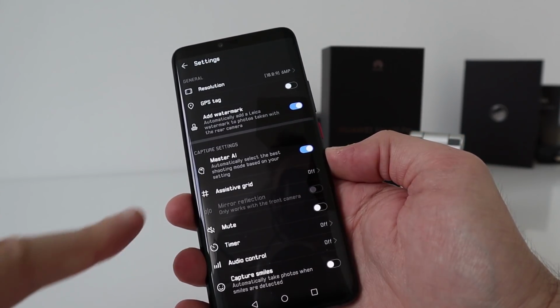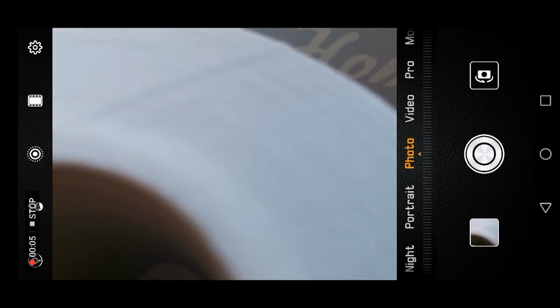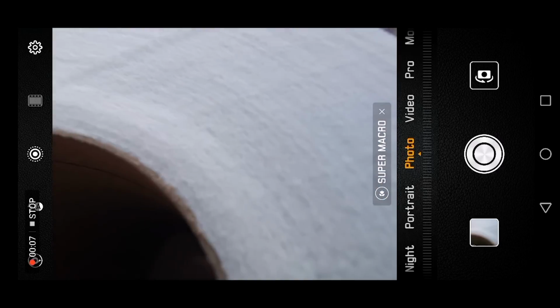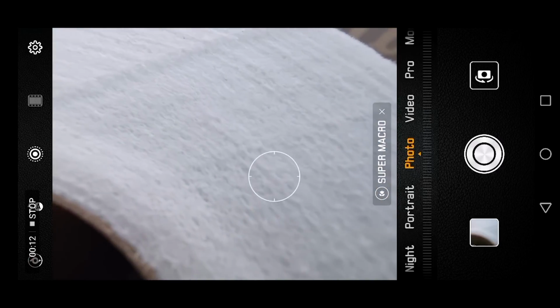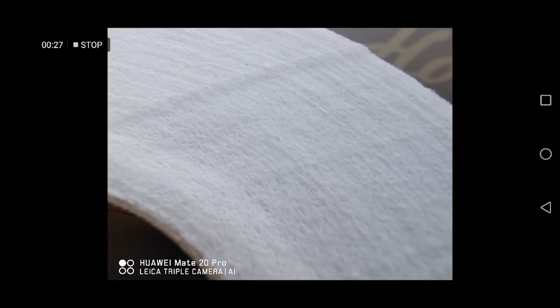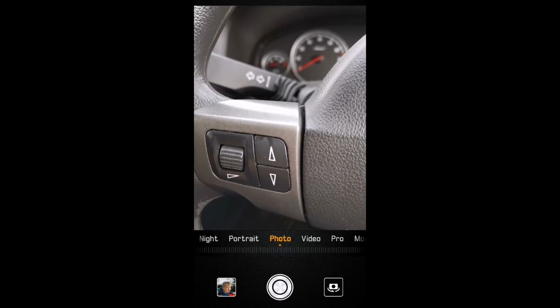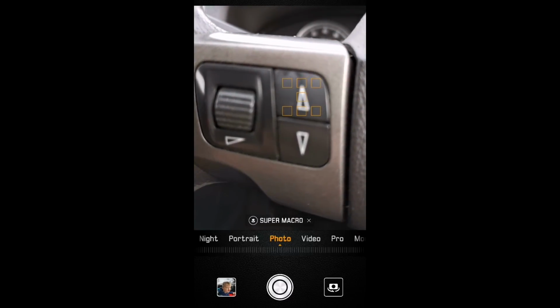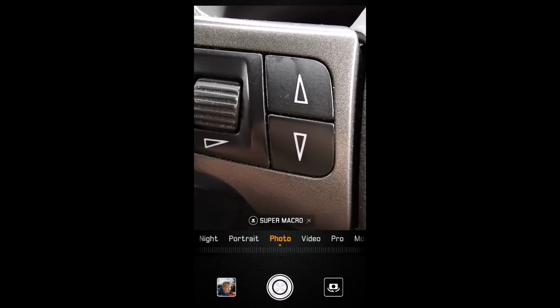You've got to make sure it's turned on within the settings. One of my most favourite on AI mode is super macro. As soon as you get close enough to the subject, it will identify how close you are. It will switch to super macro, and I've got some incredible shots. Let's zoom right in. Should switch to super macro, which it does. And you can get really, really close.